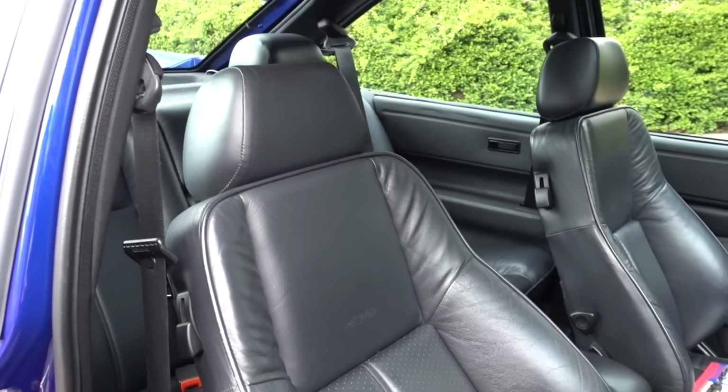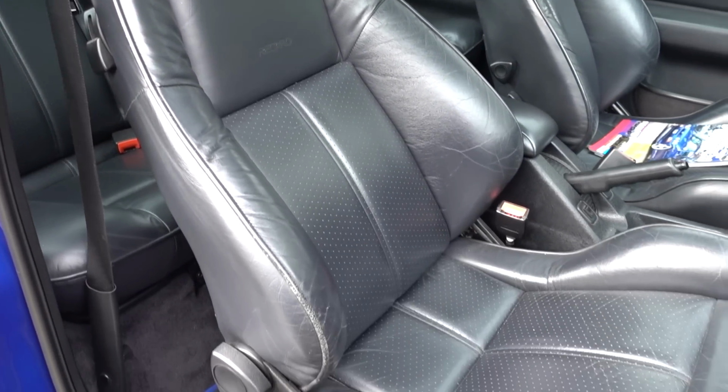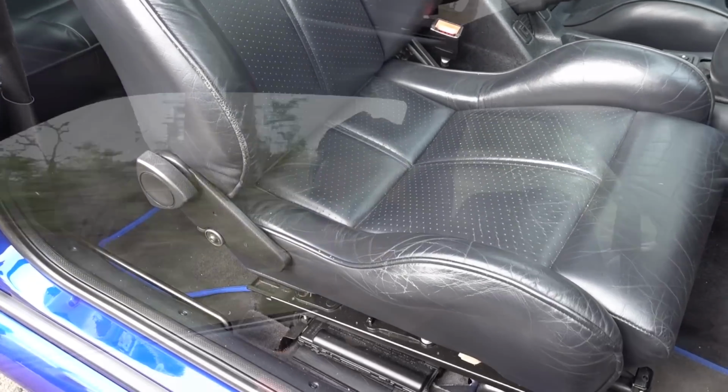Oh, there you go guys. John wants to stay anonymous, so you'll hear his voice, but you probably won't see him on camera. But yeah, honestly, totally thrilled to drive this car. These seats for example, they're 23 years old, but they are so supportive. They are Recaro, and obviously Recaro makes some of the best seats in the business.